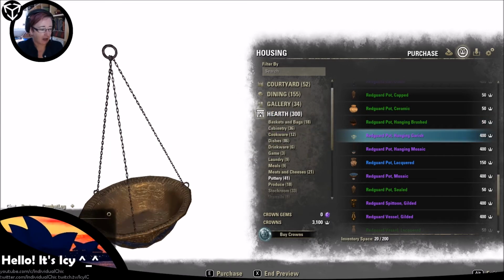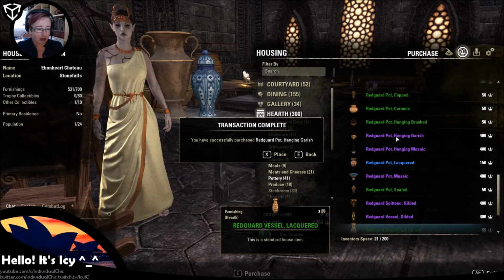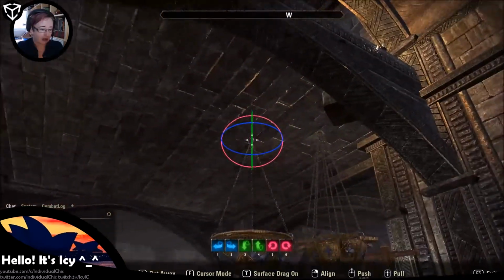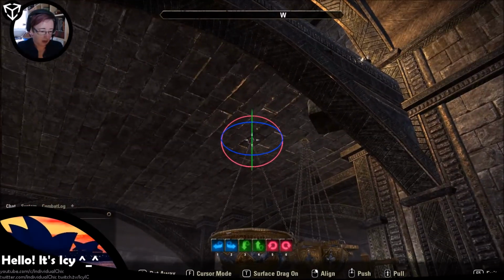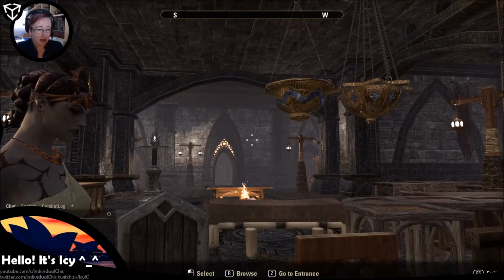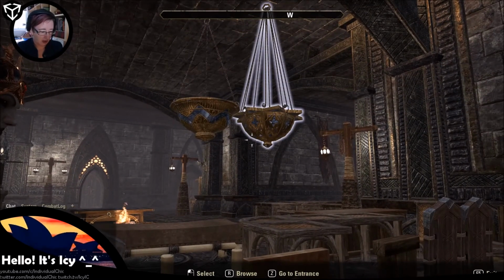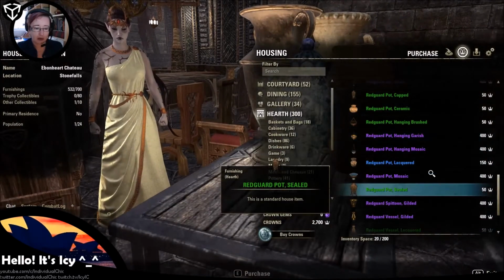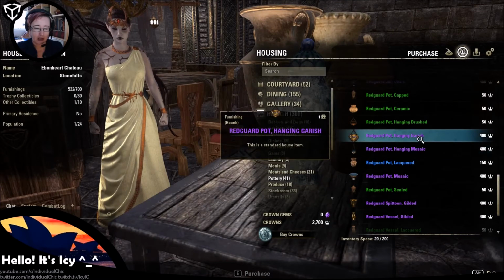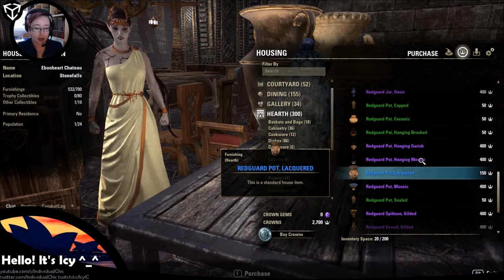All right, we have a garish one. Let's look at the garish one. It'll be all right with the money. Okay, so looking at that, it's very similar to the starred one, but without the stars. And as the star one is a blue recipe, whereas the garish one is a purple, I'd be going for the blue one.